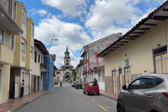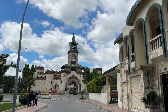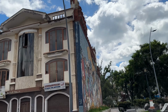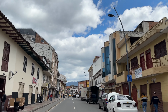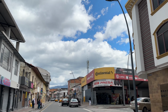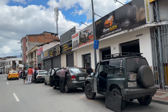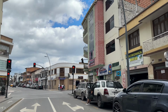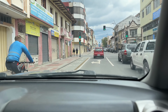All right, so I just wanted to mention, right here is the city gates, La Puerta de la Ciudad. And right here, there's a street just off from the city gates called Calle 18 de Noviembre. On this street, you find a variety of repair shops and auto parts shops, if you want to get some new wheels, new tires. Right here on your right, you see Continental. Right over here, all the cars that are parked are getting fixed. Some of the workers here will come and fix cars right on the street when you buy the parts directly. If you need car parts, this is definitely the place to go here in Loja. Calle 18 de Noviembre.